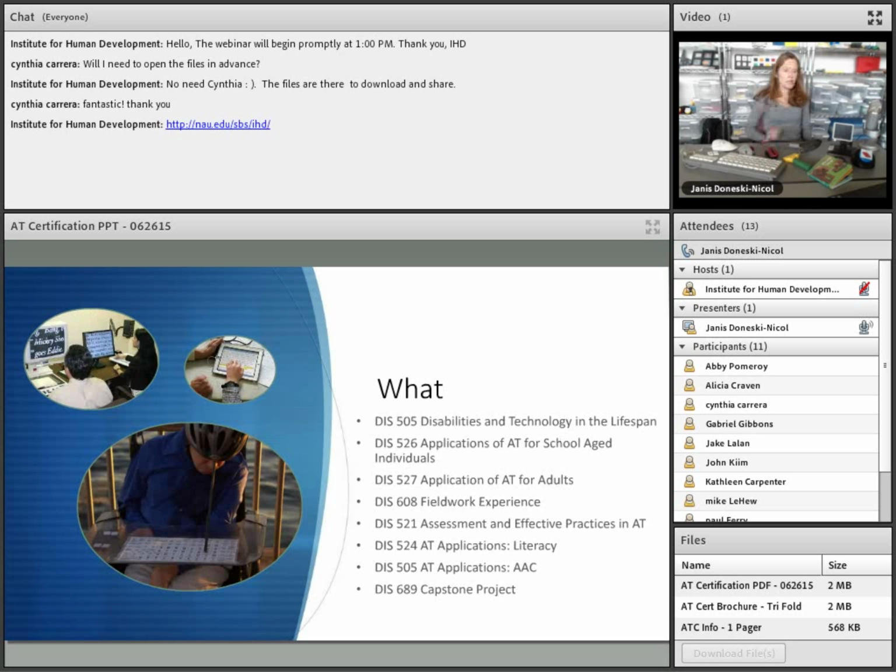This is an overview of the courses that are offered in the program, and I'll briefly discuss each one of these courses. DIS 505 is the course that most people will enter this program taking. This is a broad overview of assistive technology, looking at different categories of assistive technology and different areas across the field of disability that may be addressed with assistive technology.